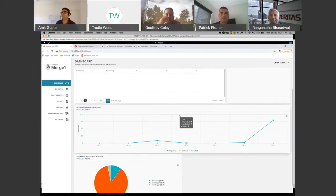All right. Here, what you see is the dashboard of my Merge1 VM. The Merge1 virtual machine is basically a Windows virtual machine that has .NET and IIS installed. That's pretty much the basic prerequisite. And then we have the Merge1 software installed on it. What you see here is the Merge1 console.